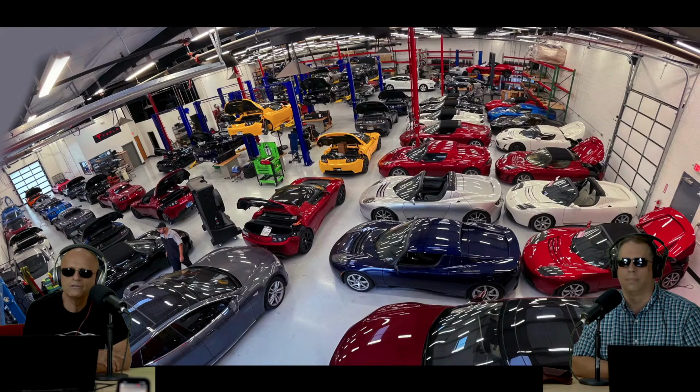It's a well-run, highly organized, clean shop, and we get a lot of visitors every week, and the first thing they comment is, I have never seen an auto shop that is this clean, this well organized, and this brightly colored with all of these beautiful cars. So we're pretty proud of what we have, and I thought I would use that as a backdrop today.